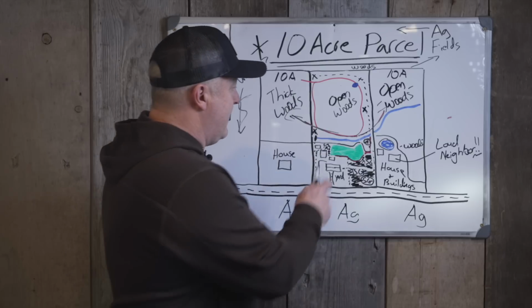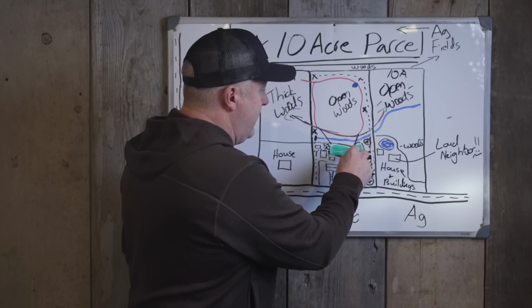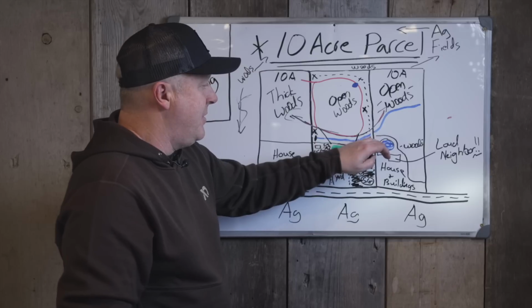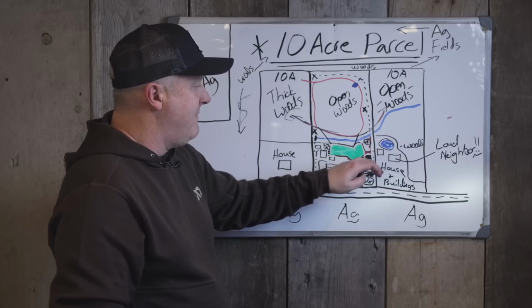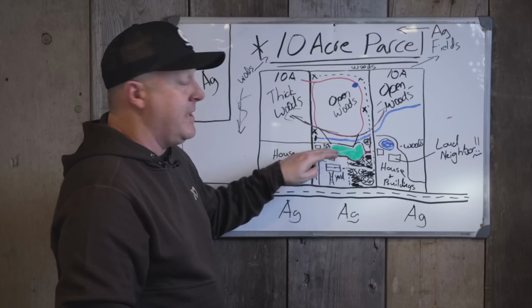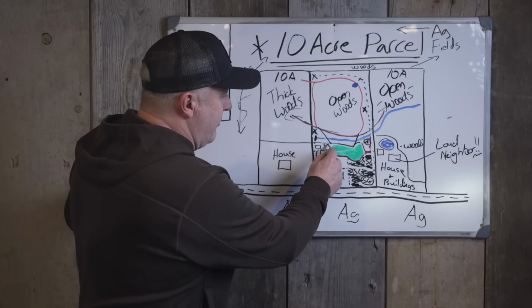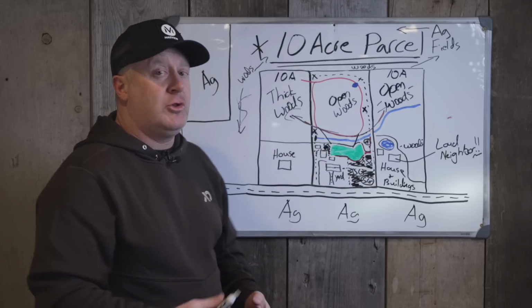That line comes down to here, goes to food. Right here, it also goes to right here. So they'll be able to sit in an intermediate stand right here for morning or evening. They can slip right around. They can even go out to the road and go around if they want, but they can get around any deer that are here. They can also tap into a blind right behind the barn. Deer have no clue that they're coming in.